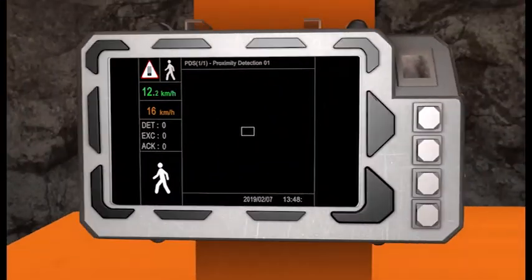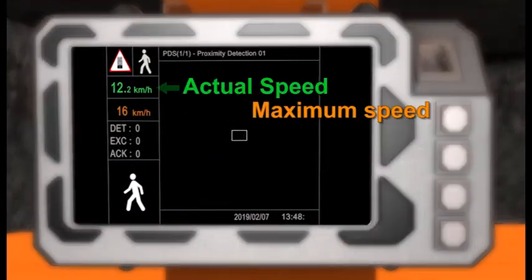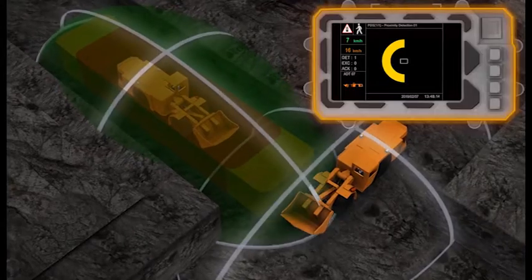Vehicle-to-vehicle warning. The Booyco CXS proximity detection system also has a vehicle-to-vehicle warning.